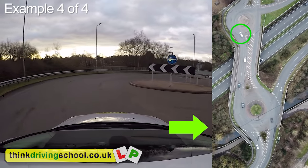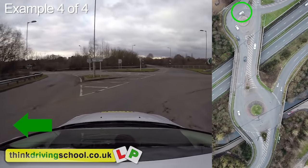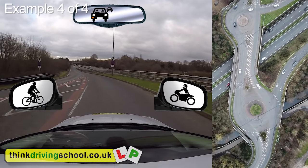As we go on to the roundabout, centre mirror, nice and early. Left signal as we pass that first exit and off the roundabout. New road, new mirrors.